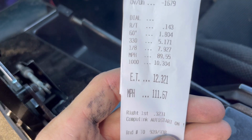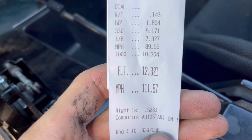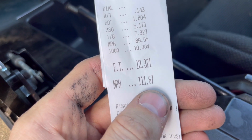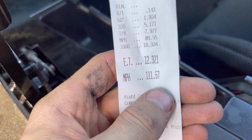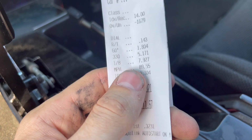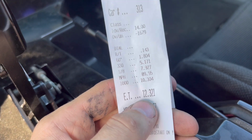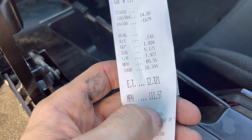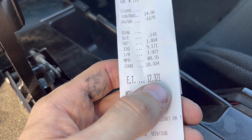Well, I don't know what I did, but I got a PB. 12.32 at 111. Literally picked up a whole mile an hour, almost about 112. I got back in the 7.9 for the eighth, which is what I was running. This is like a time that I'd run in Oklahoma and stuff when I was running the 12.34s and 36s.